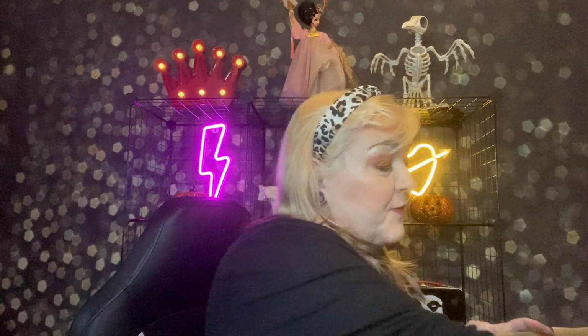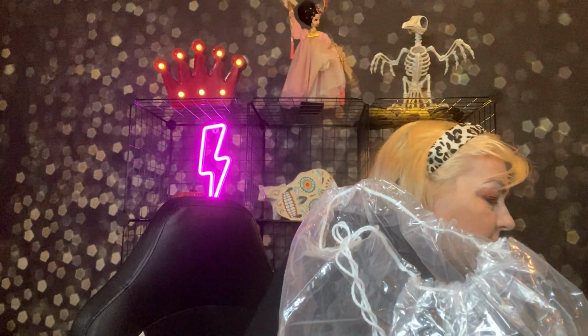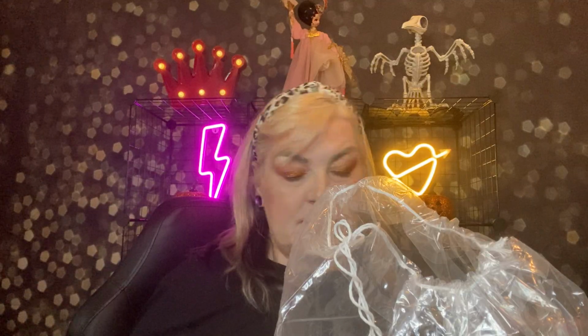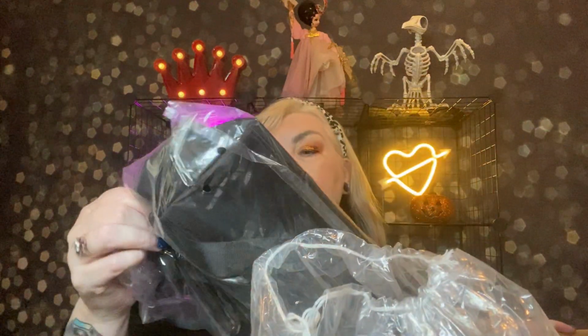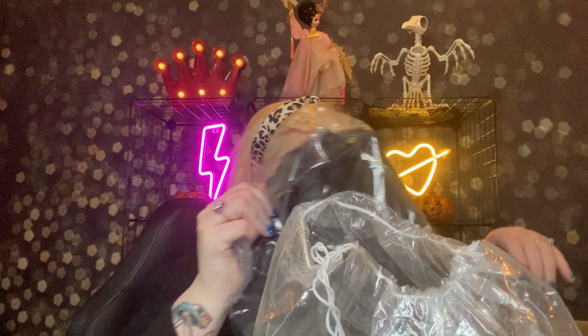Oh, let's do my mystery bag first, because it is a big honking bag and I don't know what's in it. And then I got the CEO Glow from Sunday Riley. I also ordered a backpack. It was one of the choices. I chose something else, but I added this backpack on.